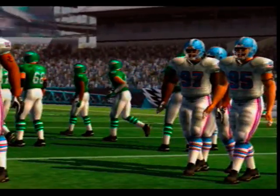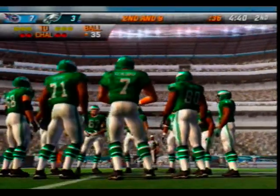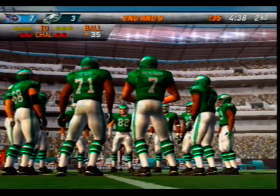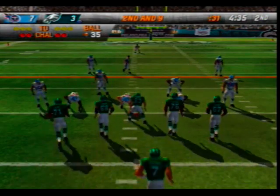Sproles gets the call on the counter. Short gain, about a yard. Ball on the 35-yard line.